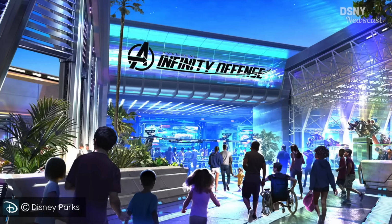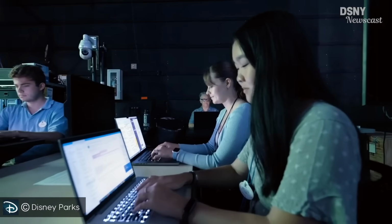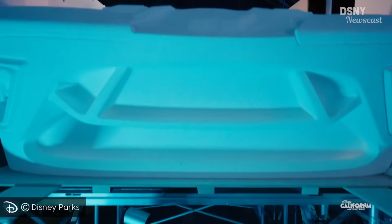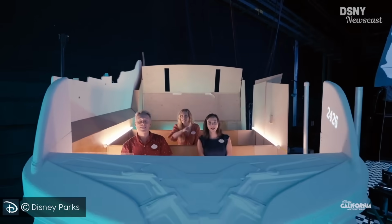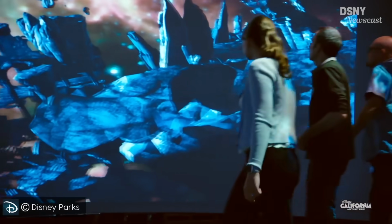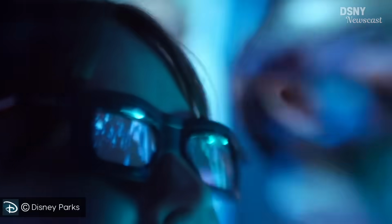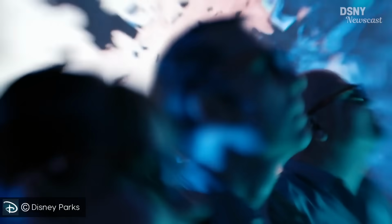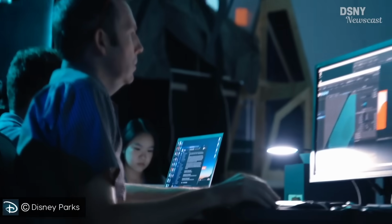And so let's now begin by talking about Avengers Infinity Defense, as we've actually got some brand new footage of the behind the scenes developmental work going on at Imagineering for this attraction, as it was featured in episode 3 of the YouTube series called We Call Us Imagineering on the Walt Disney Imagineering YouTube channel, which I'll put a link to down below. And as we can see in this footage, it wasn't stated that this is Infinity Defense necessarily in the actual episode itself, but we can see from what we know so far about this attraction that this is definitely Infinity Defense, what we're looking at within the actual footage here.